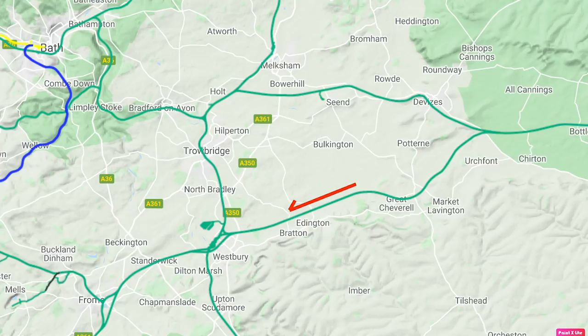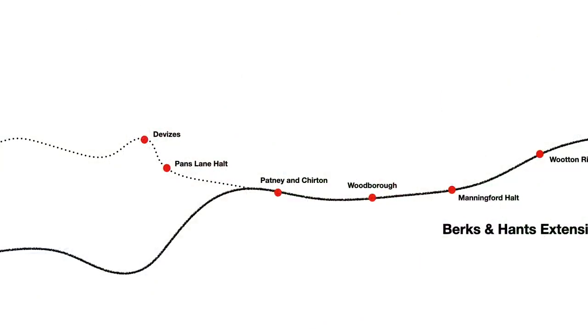Yep. Yeah, so now we're at the bottom of Cane Hill Locks, and we're looking for, what are we looking for, Rebecca? Bromham Road Halt. We think it was a halt again.